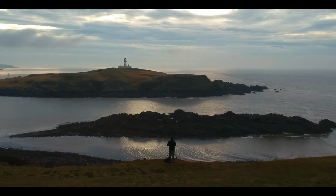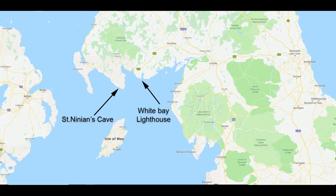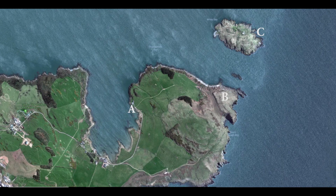In this episode, I'm in the Dumfries and Galloway area for the weekend and visiting a few locations. As you can see on the map, I parked at A and I had to walk to B to get a photo of C.